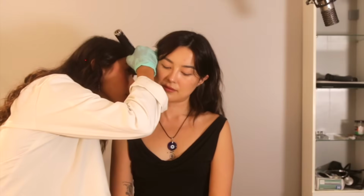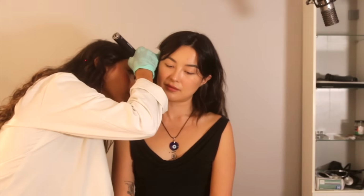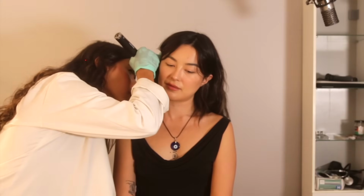Okay, external ear looks good. No bumps, nodules, no discharge. Let's go closer. Okay, I don't see any serum and wax on this side. Bony landmarks are present. Everything is flesh-colored. Vessels don't appear to be injected. Cone of light is present in the anterior bottom quadrant. Nice and translucent. No bulging.